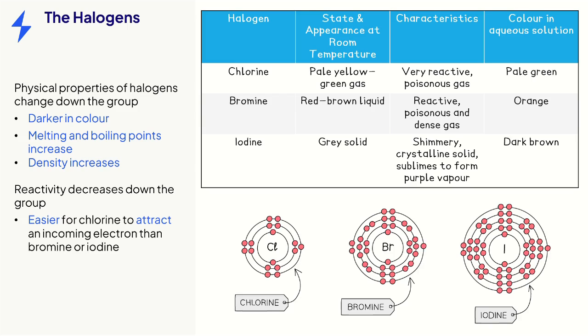As you go down the group, the number of shells of electrons increases. This means that the outer electrons are further away from the nucleus, so there are weaker electrostatic forces of attraction, which make it harder to attract an incoming electron to complete the full outer shell. Remember that the halogens exist as diatomic molecules, so if asked to write the formula for something like bromine, you should write Br2.